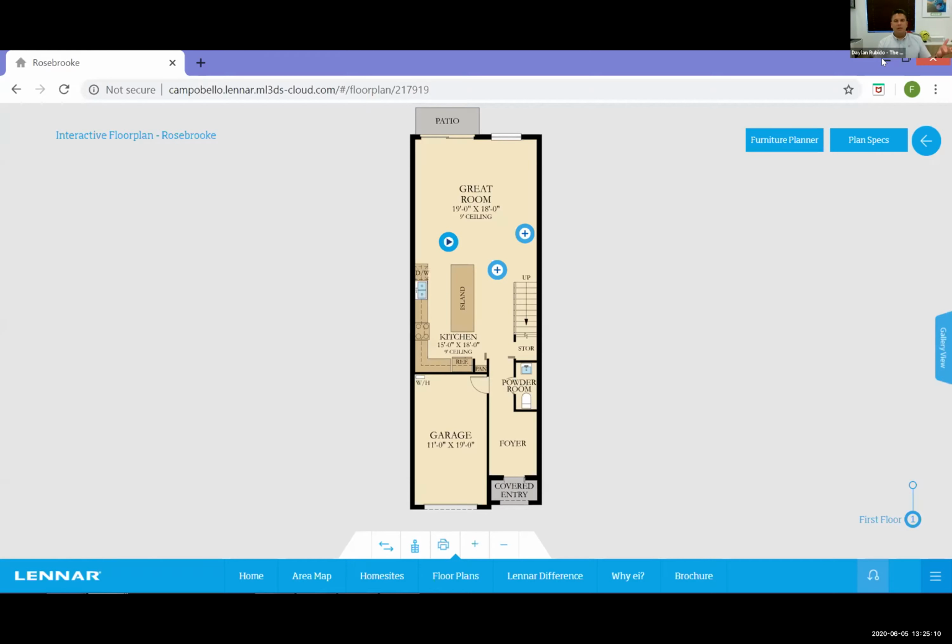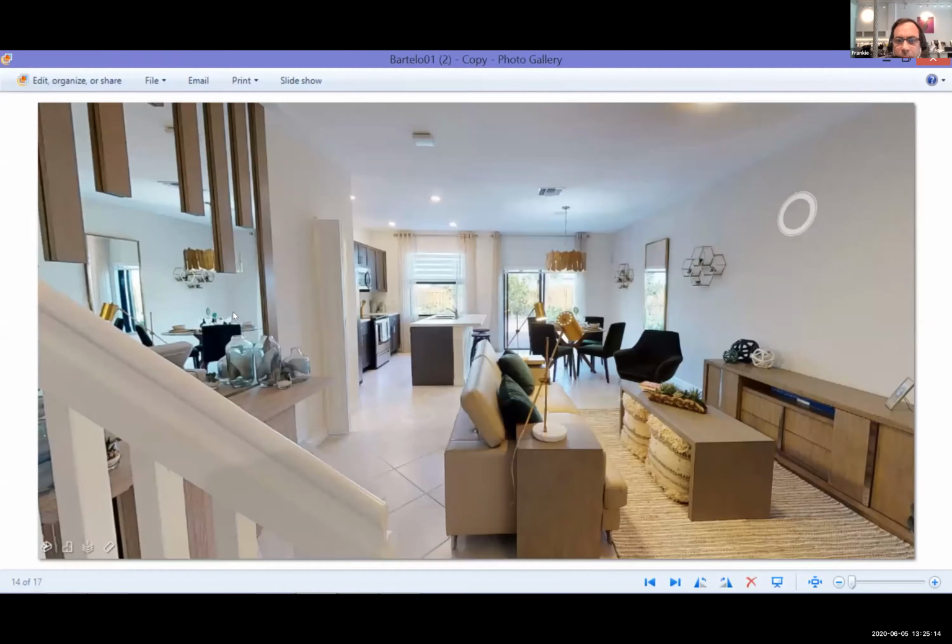How much is the HOA on Campo Bello? The HOA in Campo Bello is $45.55 for the actual HOA. And then you've got a $94 clubhouse charge when it's completed. So between the two, it'll be $139 a month.